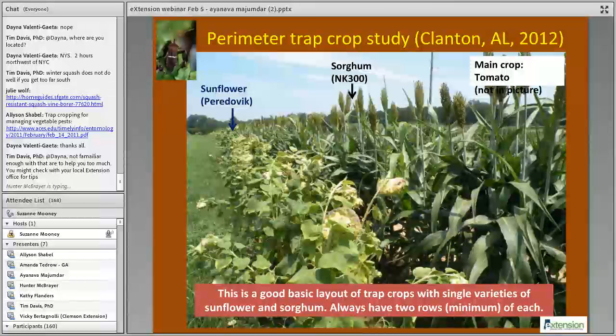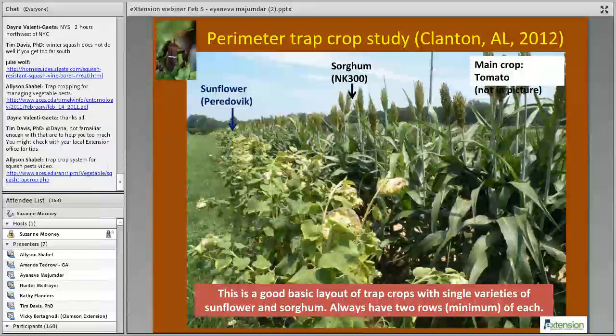And I'll show you some pictures of how we have done research, and now this is in demonstration phase. Here's a system. This is in central Alabama, where we had about 1.5-2 acres of tomatoes, bell peppers. You don't see the plants. They're kind of hidden by this wall. It's a wall of sorghum and sunflower.